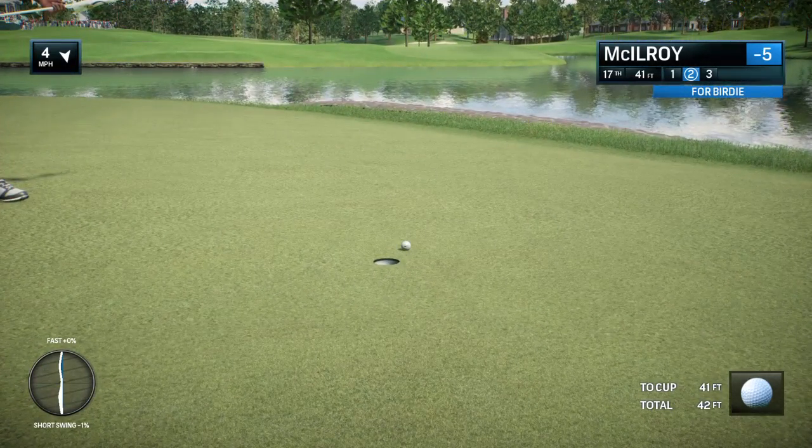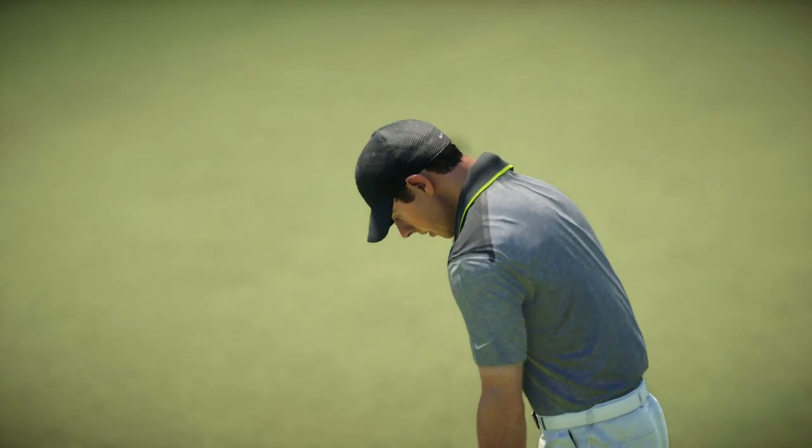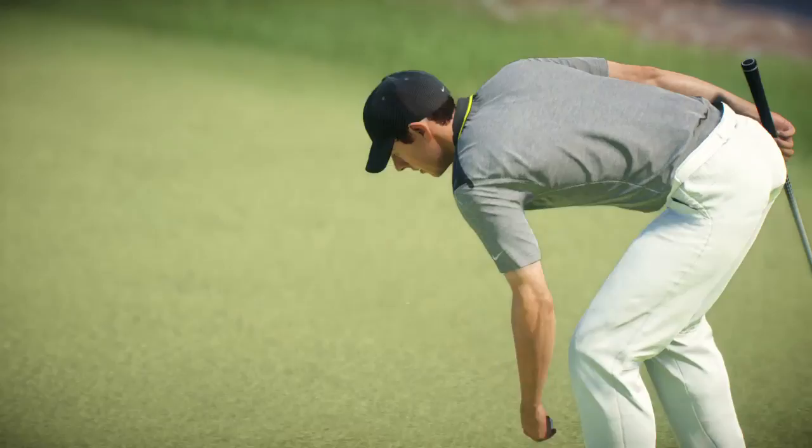Well, that's not the way you wanted to start out the backside here. Yeah, you can't afford from inside 10 feet. You feel like you have to make those, and I mean, they really sting when they miss. That is a solid par putt.